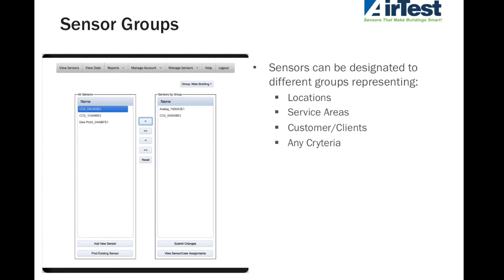It is also possible with these sensors to put them in different groups. So, for example, you could put them in groups related to where they're located, particular service areas, maybe particular customers or clients, or really any criteria that you want.